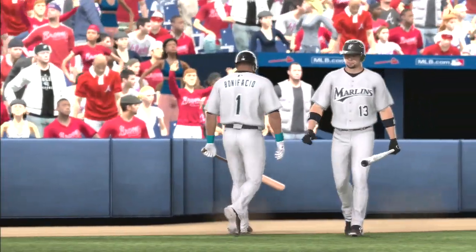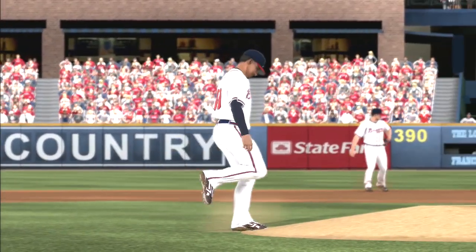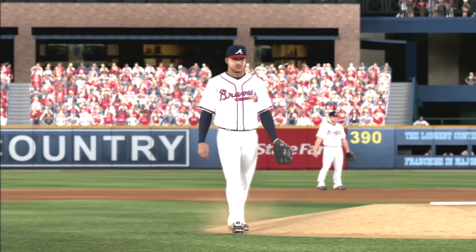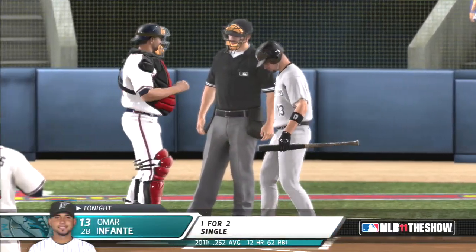And a lot of times you might say, 4-run lead, we'll make that up. But I tell you, the way he's throwing the ball right now, they might be fortunate just to get 1 run off him. Omar Infante will dig in, 1 for 2 thus far.